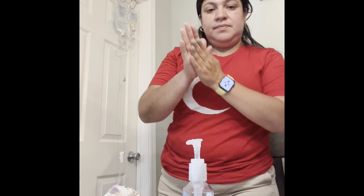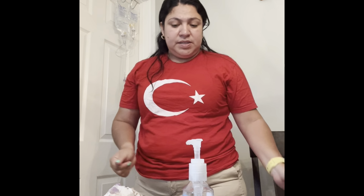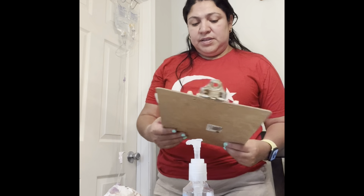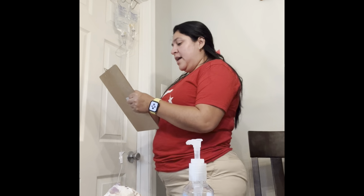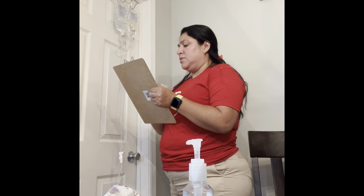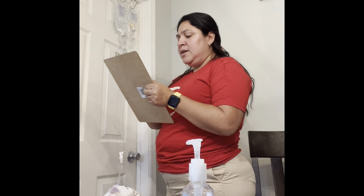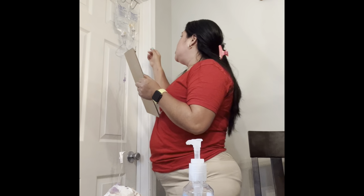Wipe my hands. And now I am going to work on my second medication. I am going to also be giving you your IV antibiotic. So I'm going to check the medication. So I have cefazolin sodium 1 gram intravenous piggyback to be given in 50 ml of normal saline over 30 minutes via gravity using 15 drops per ml tubing. Time is now. I am going to be giving it at 25 drops per minute.